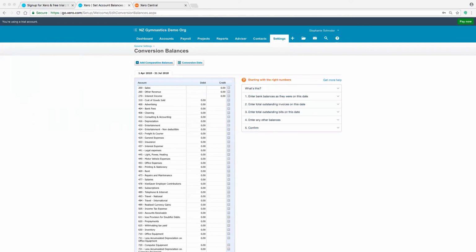If you are financially savvy, however, the simplest way to get your conversion balances is to run a trial balance in your previous accounting system as at the date of conversion. One important thing to ensure is that your accounts receivable conversion balance equals the total of all the outstanding invoices you entered earlier, and that your accounts payable conversion balance equals the total of all outstanding bills you entered earlier. If they don't match, you will get an error. And that's it. A few simple steps and you're ready to start using Xero and discover its beautiful simplicity.